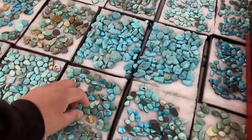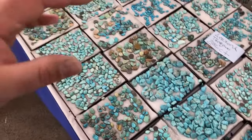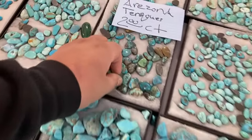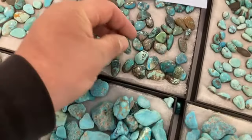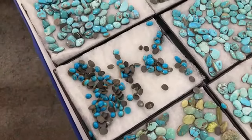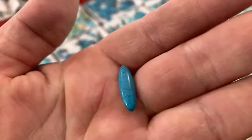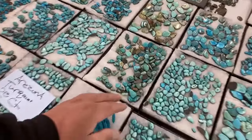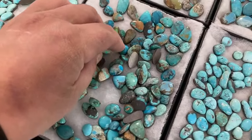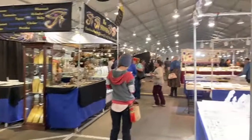Here is some turquoise. $2 a carat, that is very affordable. I charge about 3 to 12 for similar variations. I like the way they spelled that. These are cool calibrated pieces. Doesn't look like that one's turquoise, but. I do get distracted by turquoise a lot. What else is there to see? Nothing. Just kidding. There's so many good things, but I do love turquoise.